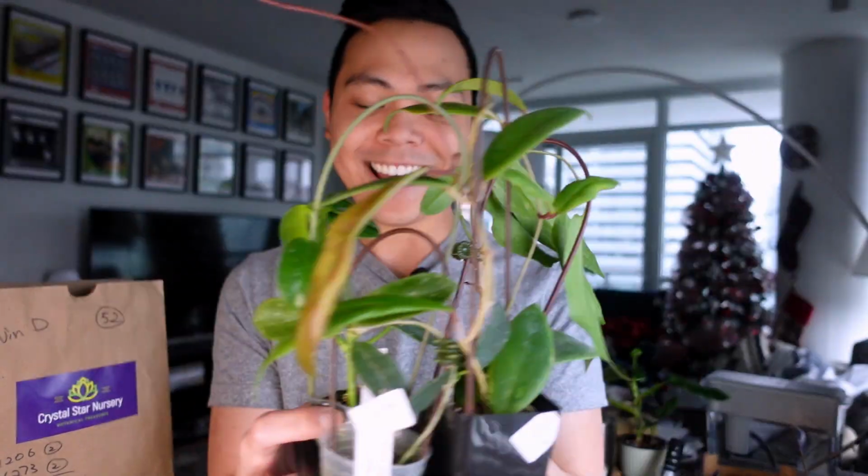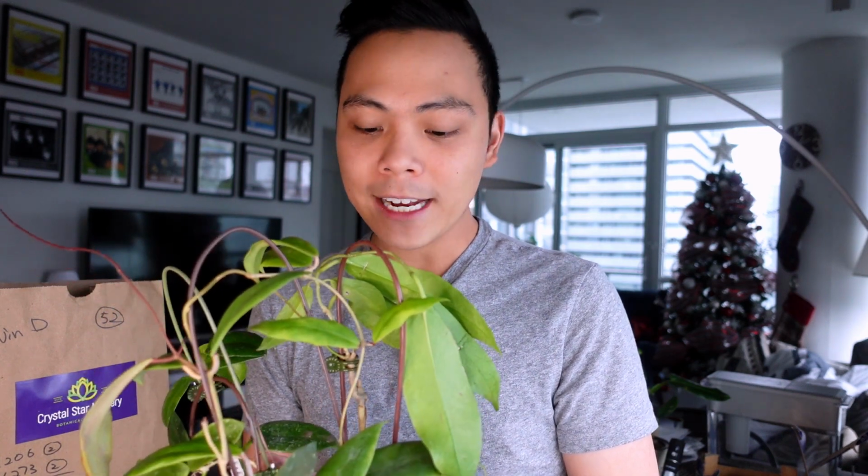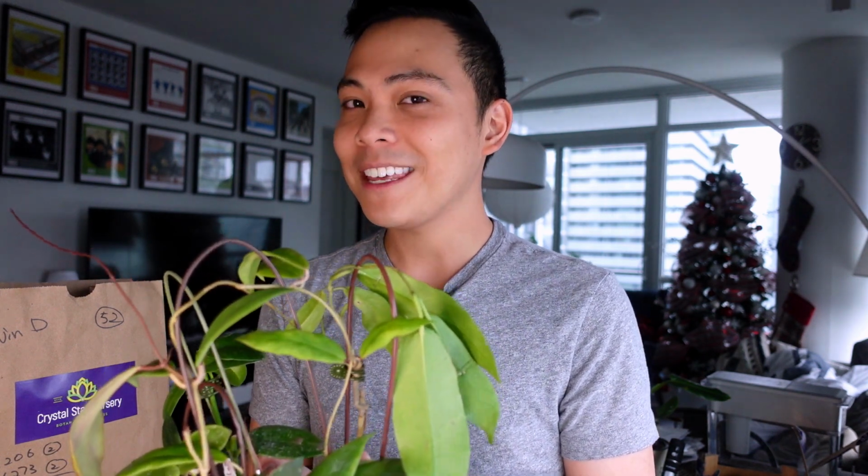And there are so many growth points on this. I'm so excited for this, wow. Okay, so these are the four. And I'm probably going to put them into LECA. From my experience, sometimes they do take a little bit of time to acclimate. Specifically now, during the winter time, there's less light. I will put these under a grow light, but I'm not expecting a lot to happen with these.